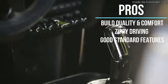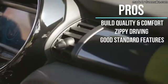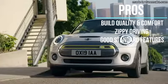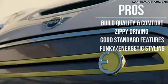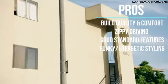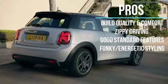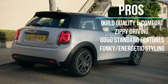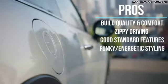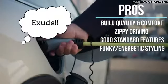It's got a good list of standard equipment in the vehicle, as it should at this price point, and being that it's a BMW. However, as I mentioned, I would like to see more, and that's coming up in the cons. It has this funky, energetic styling, as I mentioned, which really brings a fun atmosphere to the vehicle. Not as much as maybe the VW Beetle, or more polarizing styles in some other vehicles out there, but because of the color palettes that you can mix up, you can customize this to be your own. And it does exude, is that the word I'm thinking of? You know what I'm trying to say, folks.